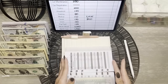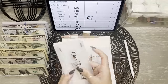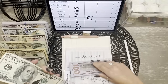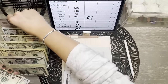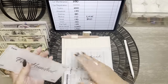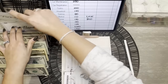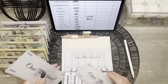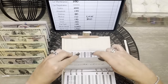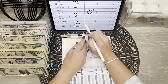All right, let's go to our month ahead and unstuff that as well. We are taking back $400. 400, and with this 100 equals 500. So I'm going to get a prop of 500. And then these two 500s equal 1,000. So really we have $3,000 for our month ahead envelope. That is amazing. Let me write that down.